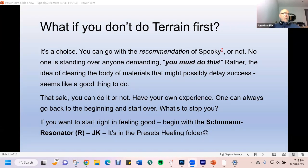I see Amanda Grace here said, I thought we could only do terrain on 2 people at a time in the remote. That is not true. You can do it on more, but you certainly want to label the people in case somebody is having a huge reaction to it.